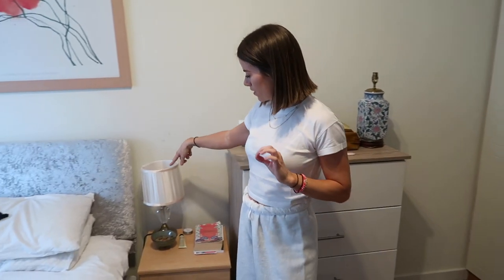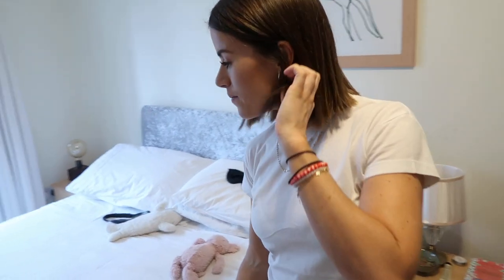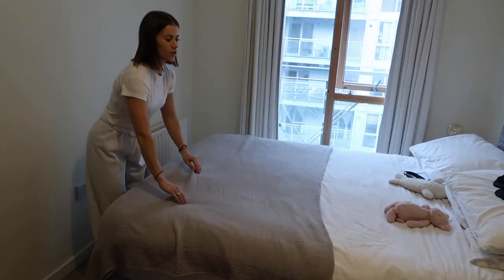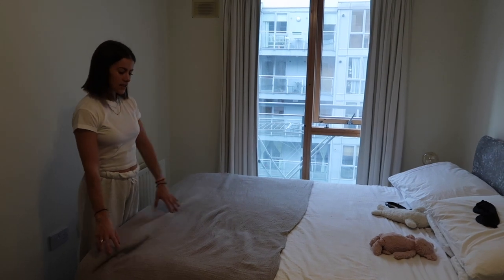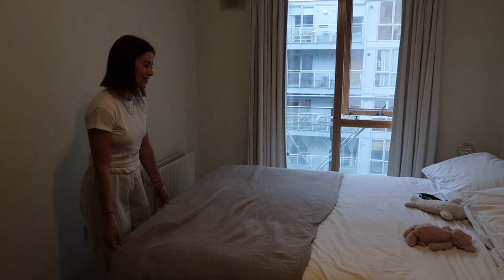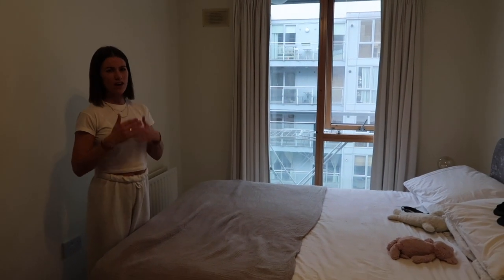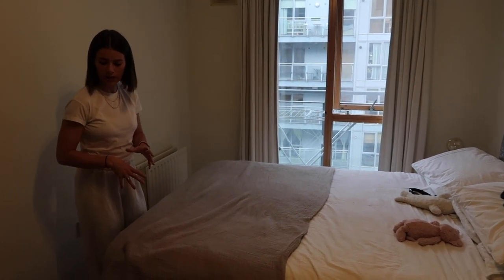And this came with the property. Can't even look at it. This I got in H&M. So again, if you don't have money to get lots of nice sheets, throws can be a nice investment, things that you'll keep, and things that don't wear as much. So duvet covers and sheets will wear quite quickly, whereas throws will last you a little bit longer.